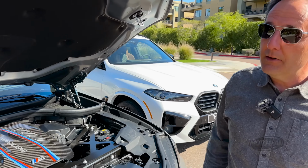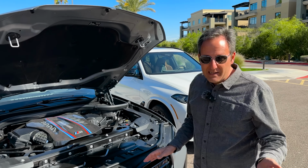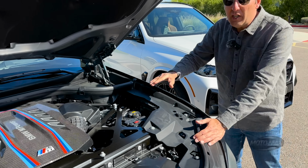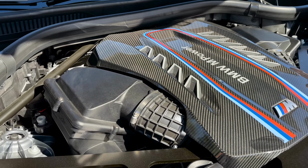Well, it's not 600 horsepower anymore. If you remember an X5 and an X6M, it's 600 in the basic one, 617 in the competition. That's the big difference between that and the competition. Yeah. Here, they're starting at 625. Now, the question is, how are they doing that with effectively the same engine?